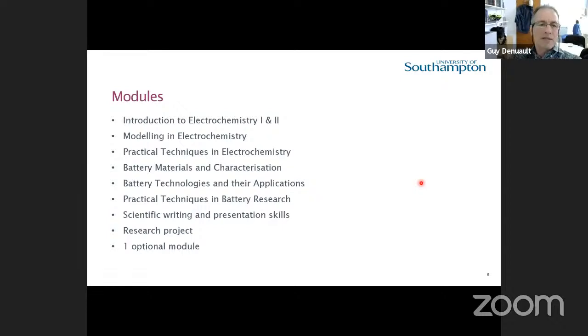So the modules are as follows. We have a couple of modules on the fundamentals of electrochemistry and electrochemical reactions. And we have a module on modeling and simulation. So this is computational techniques to simulate electrochemical processes, whether it's just at one electrode or a full electrochemical system, a full reactor, for example, with flow, without flow, all sorts of situations like that. We want our students to be able to write their own basic computer simulations of an electrochemical problem, but we also teach them how to use commercial software, which is very popular nowadays to model electrochemical processes.